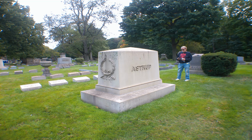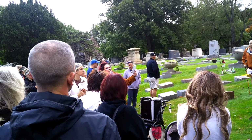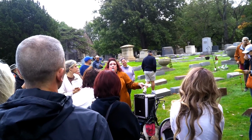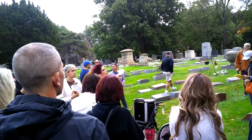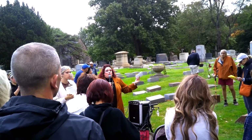It's also a symbol for the Vestal Virgins, who were a group of priestesses in Roman times who were tasked with keeping the flame of Vesta alive, who was the goddess of the hearth. She was the one who protected the city. So as long as the flame stood, Rome would stand.